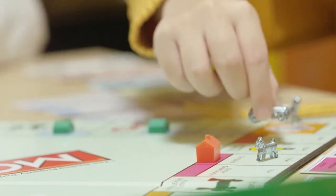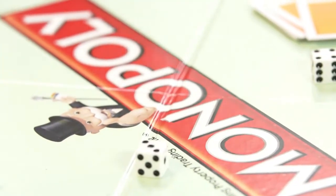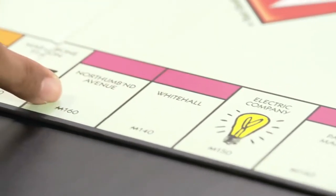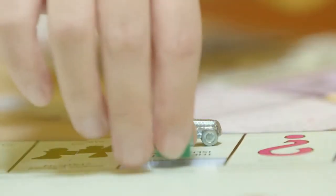This means that the properties after jail are also the most visited. Put this together with the chance of rolling 7s and these properties become really hot. Experts have also worked out how often each property will be visited. And now you have more properties on your must-buy list.